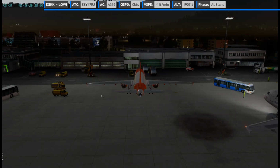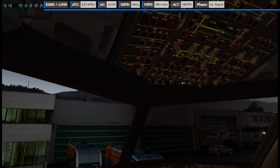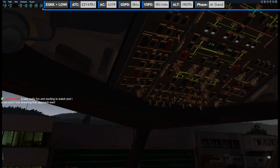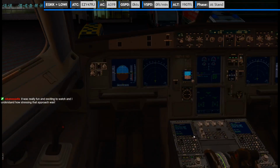Hot damn. Parking brake on. Engine off. Engine off. Seatbelt lights off, taxi lights off, beacon off, fuel pumps off. And we missed the cabin announcements. Those brakes are definitely going to be hot because I used the absolute jeebus out of those.